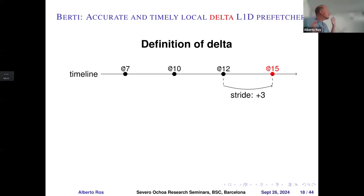I would like to introduce this presentation, with the name of the prefetcher: Accurate and Timely Local Delta, L1D. I mentioned why L1D. I will move to delta, and I will be explaining everything backwards in the name.